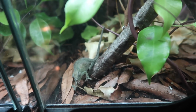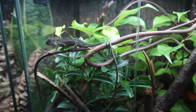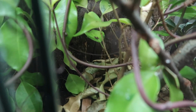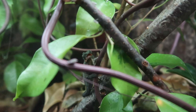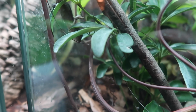The female always has such a strong food response. The male's a little bit lazier when it comes to food. Obviously he still eats no problem, but she is always so eager to go and hunt and catch little fruit flies. It's so fun watching her. He's on the move now also. Again, probably hard to see, but he's right there. Oh, he just got one.